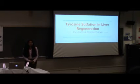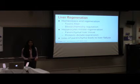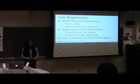My name is Arjita, and I work on predicting tyrosine sulfation in the proteins essential to liver regeneration. The liver is the only organ in the human body that is capable of regenerating itself. And what's really important is that as the liver regenerates lost mass, it is able to maintain the homeostasis and the processes like filtering toxins and regulating blood chemistry that are essential to survival.